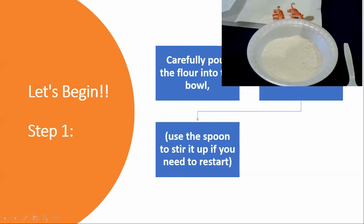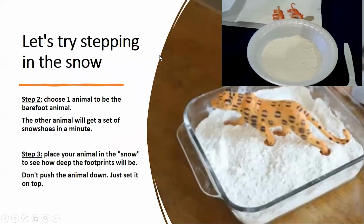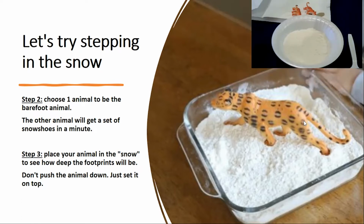Okay, step two. Now we're going to try stepping in the snow. You're going to choose one animal to be your barefoot animal. And for this whole project, the one you pick will be the barefoot one, and the other one will be the snowshoe one. Okay, so I'm going to choose this guy to be my barefoot animal.